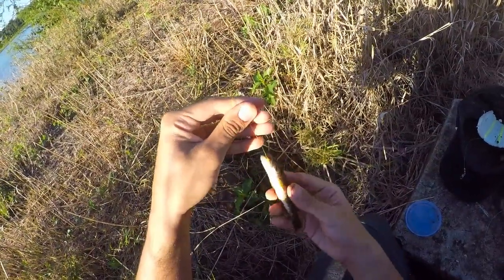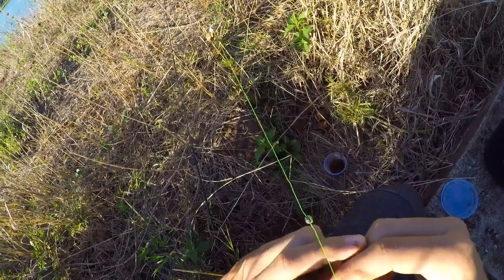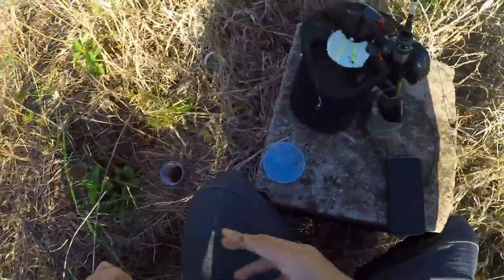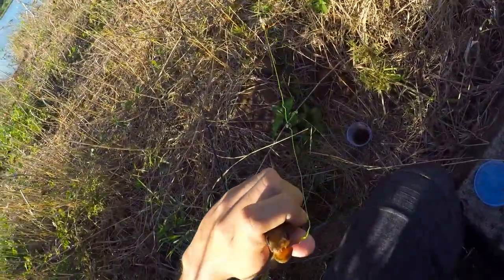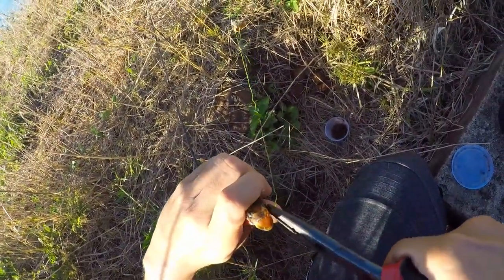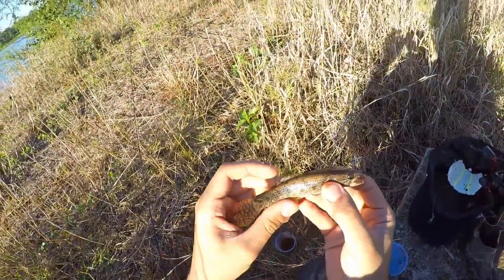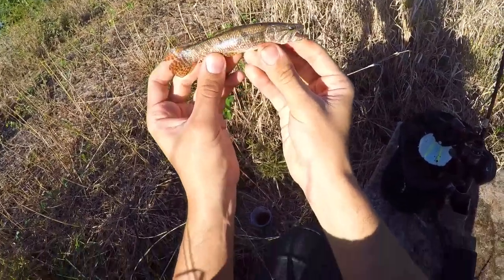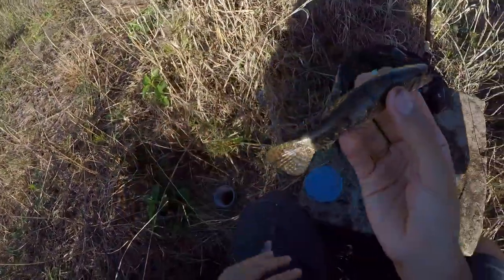This is Hoplias malabaricus, the most common wolffish species in the area. There's a second species that I've caught in the channel before, but this is the most common one in the whole region, actually, not only in the lakes here. Look at that. That's a gorgeous little fish. Very, very beautiful and super healthy. Okay, time to release it back.